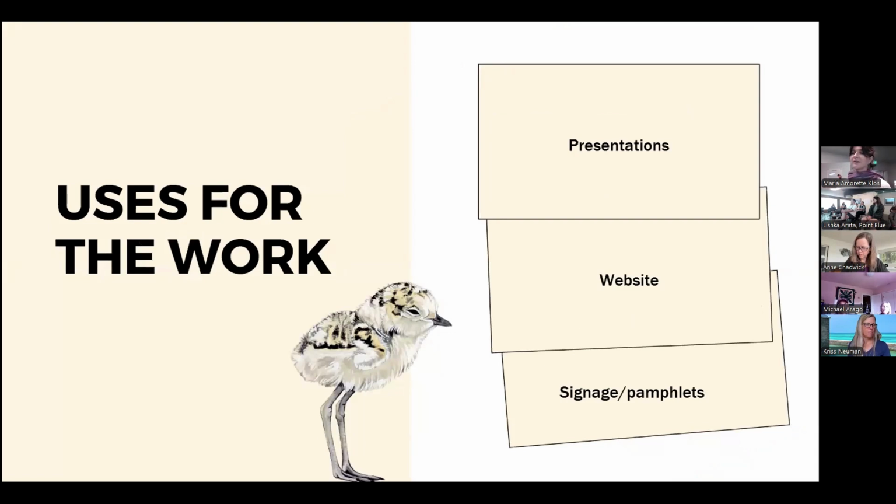Uses for the work. So this work can live on in various formats. As you saw in the behind the scenes slide, I did the paintings individually, separately, so those can all be taken out, used throughout the website, used in pamphlets, materials, signage, and also presentations.